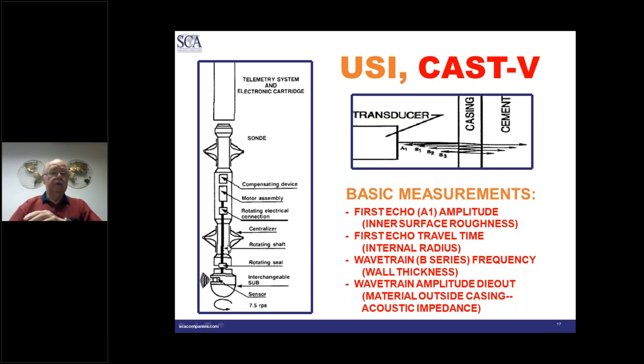We have some basic measurements. Let me show you what they are. If we look at this vicinity here of the tool, we have a transducer. That transducer emits an acoustic pulse, beep, echo. Here we have fluid, here we have casing, here we have cement. So the first echo amplitude: we emitted an acoustic pulse. It hits the casing wall and it reflects back. So basically what we're looking at now here is the casing, beep, echo.